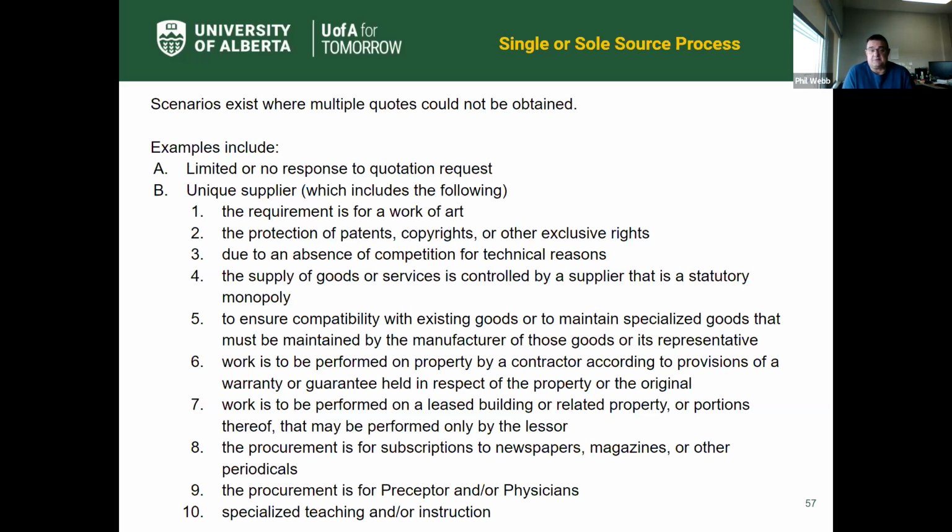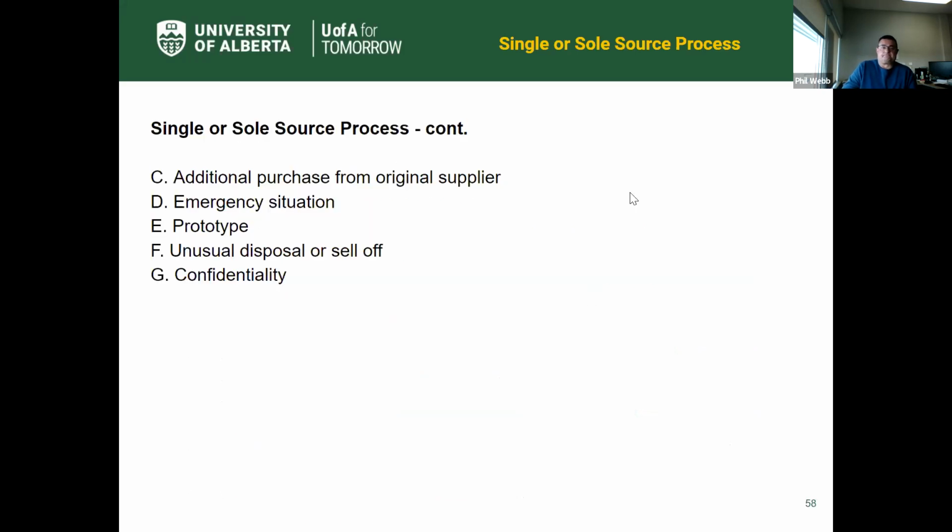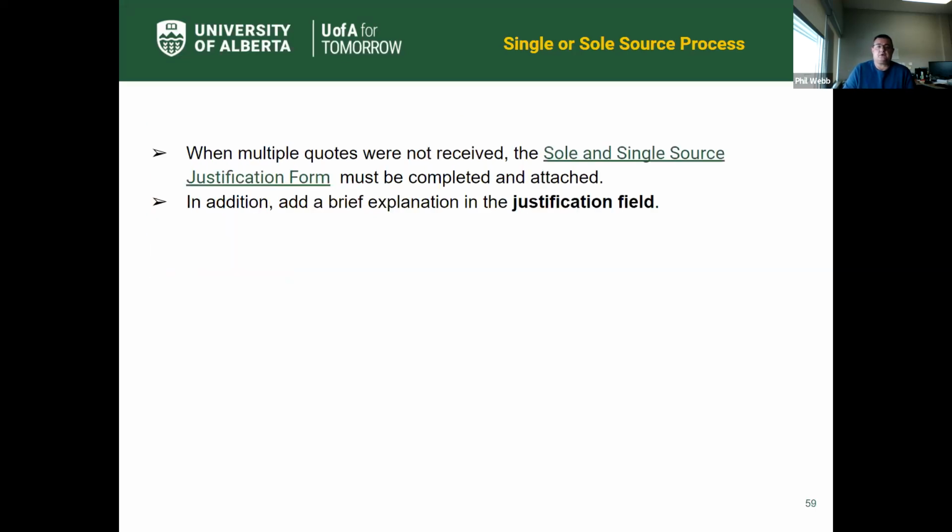Work is to be performed on a leased building. The procurement is for subscriptions, newspapers, magazines, or other periodicals. Procurement is for preceptor and or physician payments. Specialized teaching and or institution. Additional items on our list are additional purchase from original supplier, emergency situation, prototype, unusual disposal or sell-off, and then confidentiality agreements.